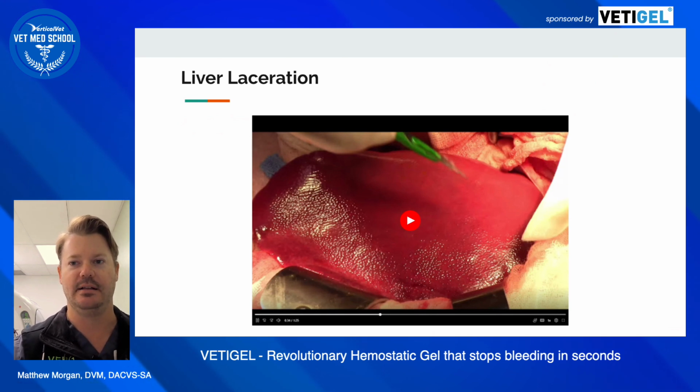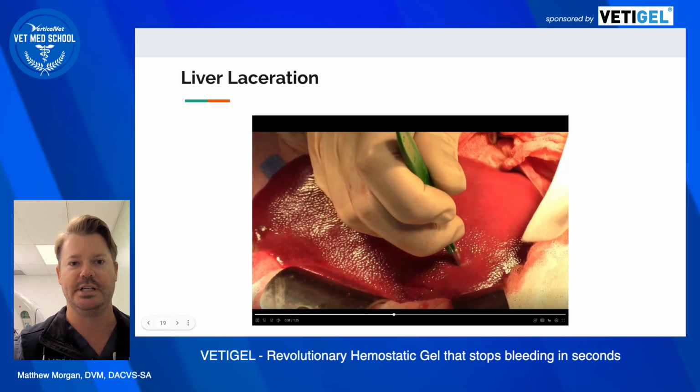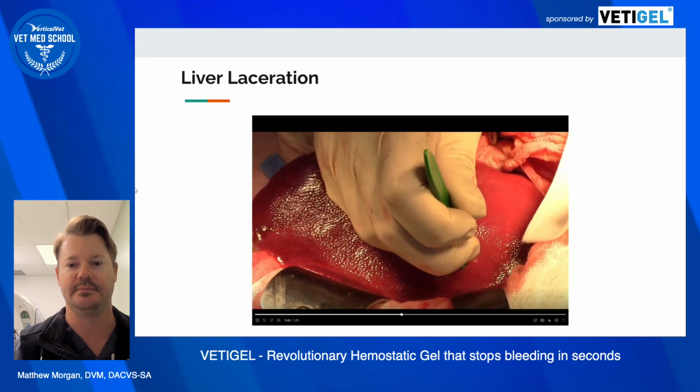It certainly bailed me out a bunch of times. So this is the experimental model. I wouldn't suggest stabbing the liver, but it just gives you an idea of what we're dealing with as far as the effect of it.